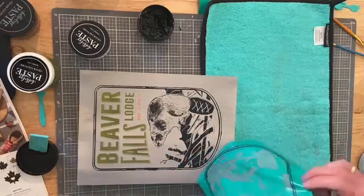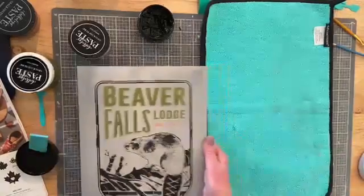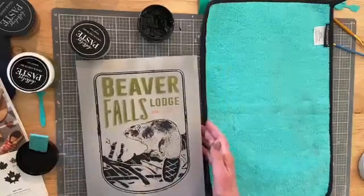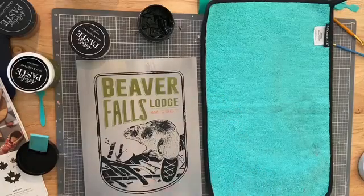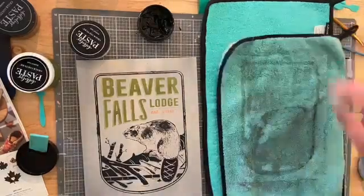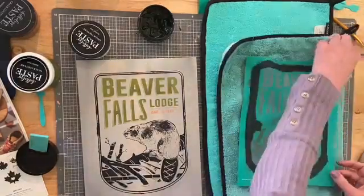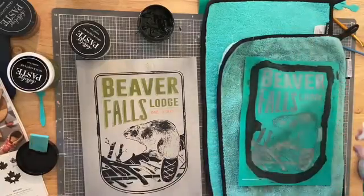Oh, not so great. I don't know what happened. Well, this will probably be one of those projects that I do over, or I might take a paintbrush and just paint it black in there. We could do that too. That would work. Darn you, Beaver Falls Lodge. Clean this on that towel we had.